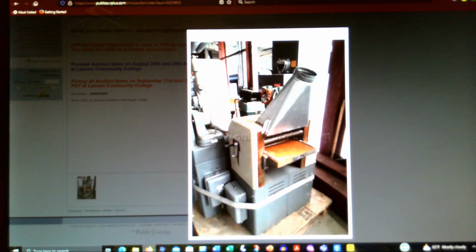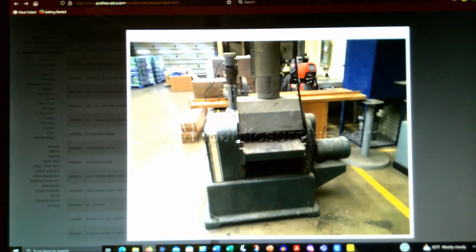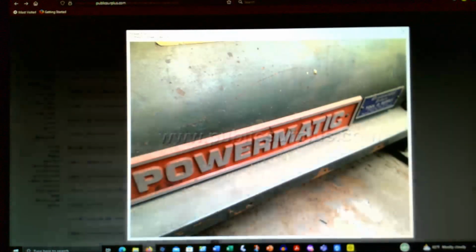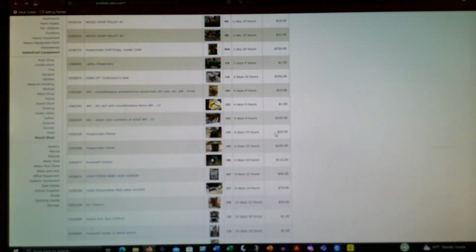Larson Community College. Yeah, a lot of these schools are selling off their old woodshop machinery, and based on the looks of it, it's been sitting around and rusting for some time before they decided to sell. Here's a Powermatic planer. This looks like a big one. There's actually two pictures. That's an old model. Let's see how much this thing is going for. It's going for $50. So you could own an old Powermatic planer for $50 if you win, and reserve not yet met if you are the lucky winner of this auction.